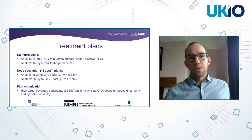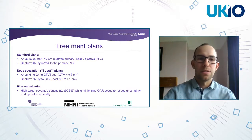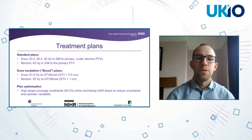So when we were planning it, we also set high coverage constraints to minimize coverage variability. And then we really focused on minimizing the organ doses. And we then compared the organ doses between CT and MRI plans to establish the differences between MR-only and CT-only pathways.